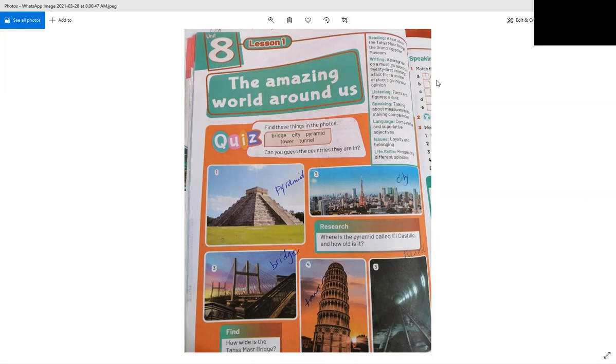This is Unit 8 in the Students' Book. As you can see in the picture, we have 4 or 5 places. I want you to look at this box. We have bridge, city, pyramid, tower, and tunnel. Now let's see these pictures here.